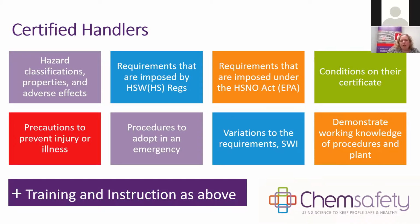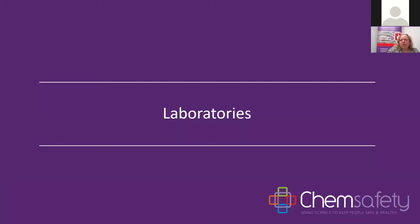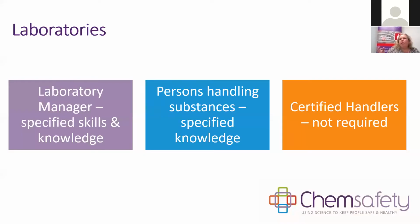The other variation relating to training in the regulations comes up for laboratories. So if you are operating a laboratory under Part 18 of the regulations, then there are specified skill and knowledge requirements for the laboratory manager, for people handling the hazardous substances, and also note that the laboratories don't need to have certified handlers. They need to make sure they've just got the knowledge requirements for those people handling and the laboratory manager.